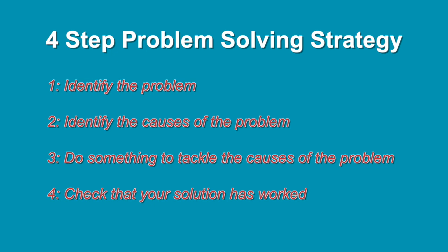And step 4 is did it work? If it did, great, and try and understand it a bit more. If it didn't, why didn't it work, and what else could we try in that situation? So 1, identify the problem. 2, identify the causes of the problem. 3, do something to tackle the causes of the problem. And 4, did it work? Okay. Hopefully they're a little bit simpler, something you could use on a day-to-day basis.